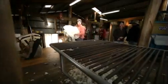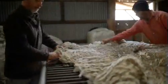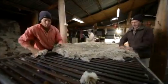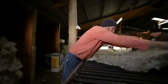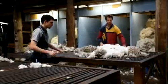When the wool is shorn, it's called greasy wool, and it has to be classed before it can leave the farms. The next step is called skirting. This is when they remove all the inferior wool from the fleece, and this is important for good clip preparation. The fleece is then rolled up and presented to the wool classer.